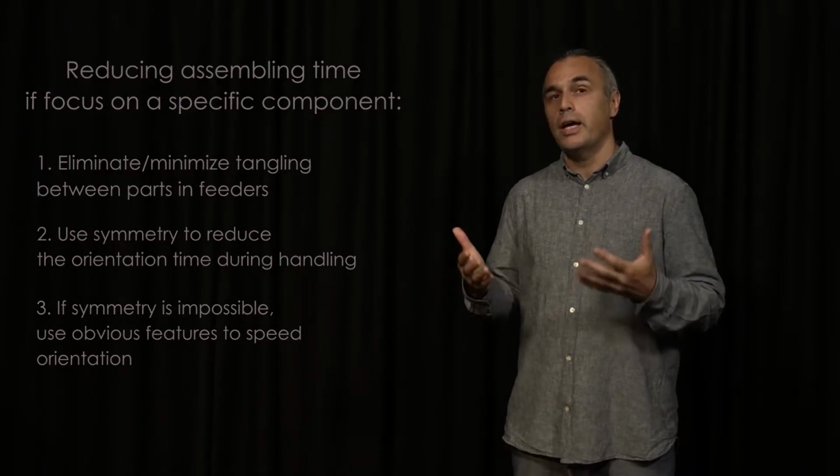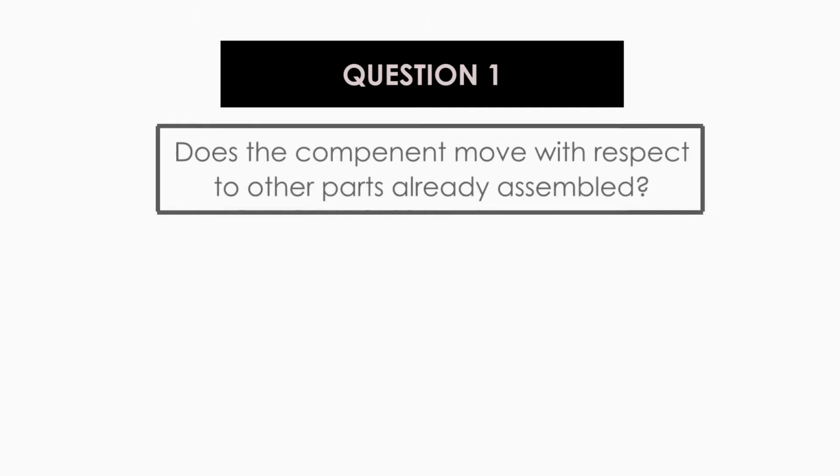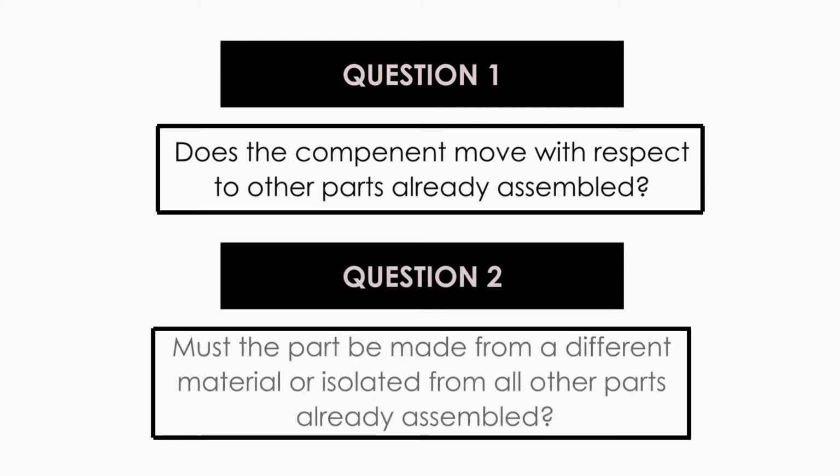We can also have a quick checklist just to check if we need the part as a separate element at all. Question 1. Does the component move with respect to other parts that have already been assembled? And question 2. Must the part be made from a different material or isolated from all other parts already assembled? If the part does not meet any of these two criteria, it is a candidate for elimination or consolidation, that means merging with other parts. They can be one.